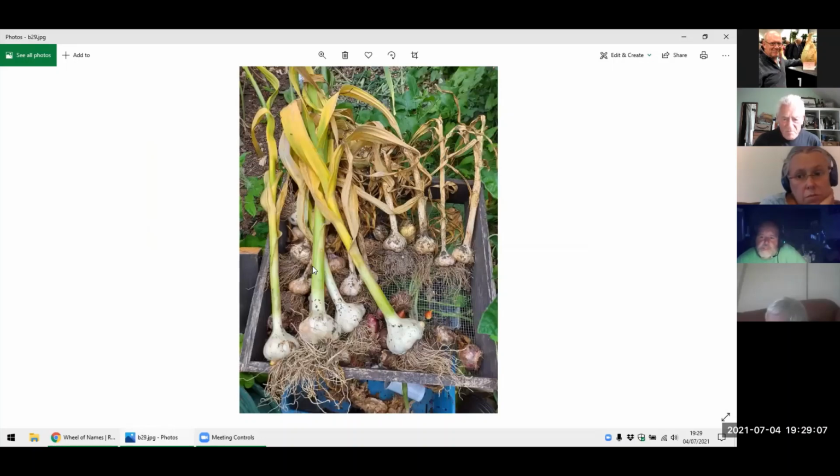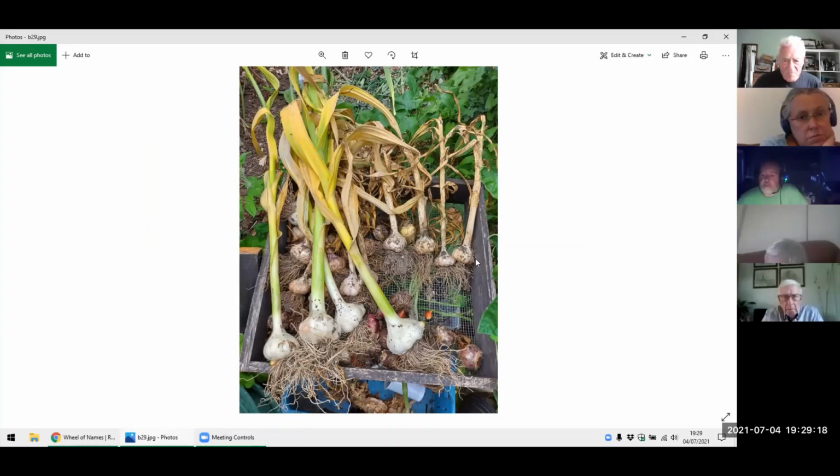See, that's just the elephant garlic drying out a bit, and that's my ordinary garlic. And you can see the ordinary garlic is full of rust. It's just one powdery stuff when you touch it, unbelievable. And I can't get hold of the, what's it called, Bumper. But the elephant garlic didn't get any rust on it at all. Now it's just drying off like that.